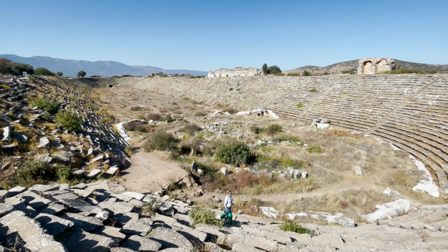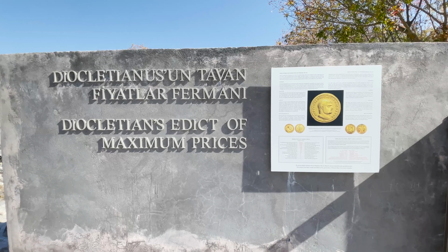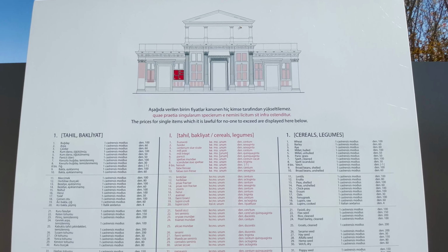The massive stadium here still has engraved place names for some of the season ticket holders, while at the baths you can see the hypocaust heating system still in place. Hot air from fires would have circulated under these marble floors to keep the bathers in the steam room above nice and hot. Another rare discovery is a list of maximum prices, published under the Emperor Diocletian in a vain attempt to ward off our old friend inflation.